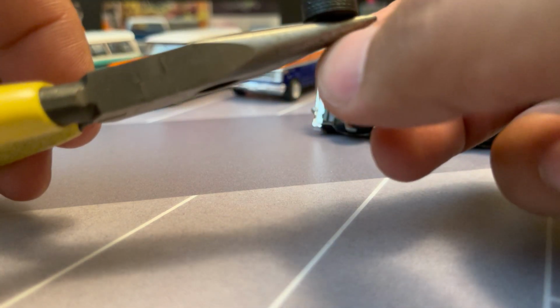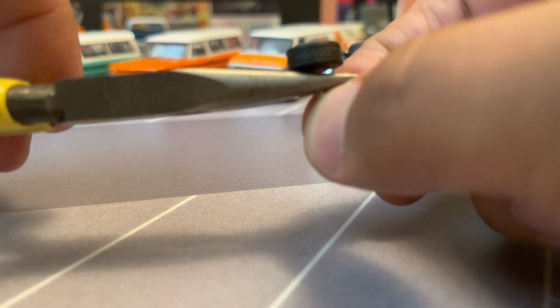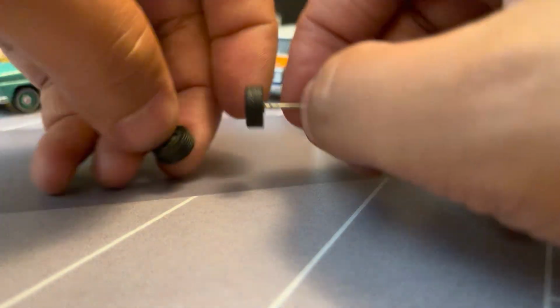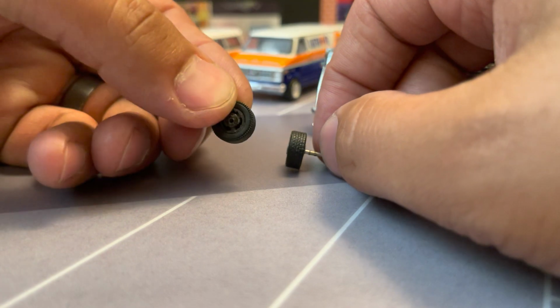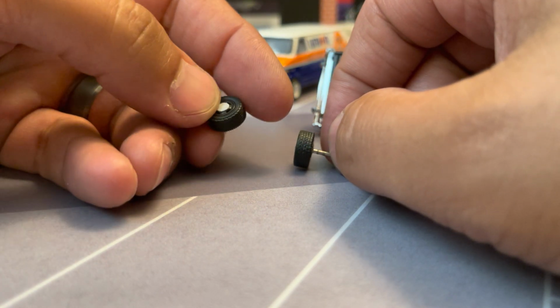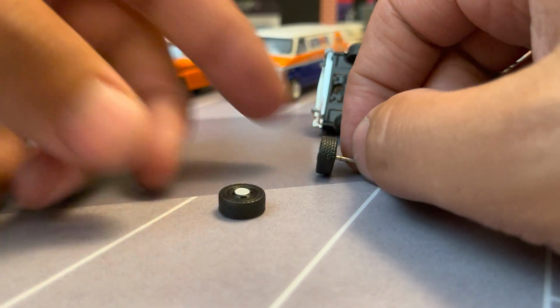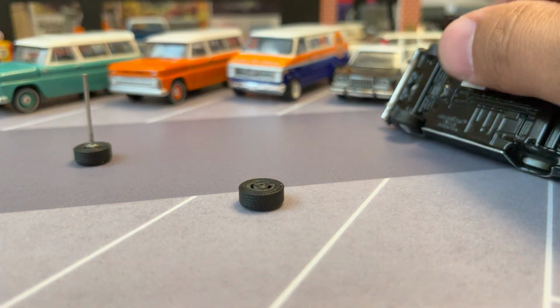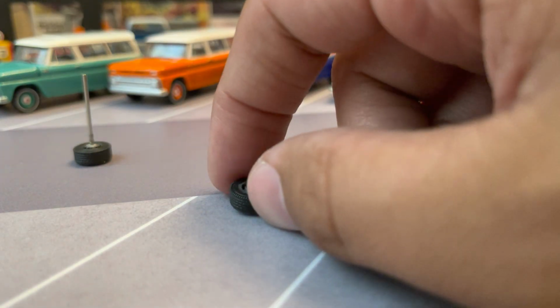So this will be locked in where my fingers are pinching it, and then it'll just pop right off. That way you don't really ruin anything. And if you do it at the right angle, these Greenlight wheels are pretty tough. You just have to be careful how you pry on them. So what I did was I just flushed out the post. This post sticks out a lot on the end, so I just flushed it off.